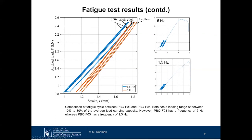Now, this can be explained from the static test results. If we look at the static test results, the load carrying capacity of the 5 Hz specimen is much lower compared to the specimen with 1.5 Hz. So 30% of the average load counts as a lower percentage for the 1.5 Hz specimens, and that could explain the less displacement in the cycles.